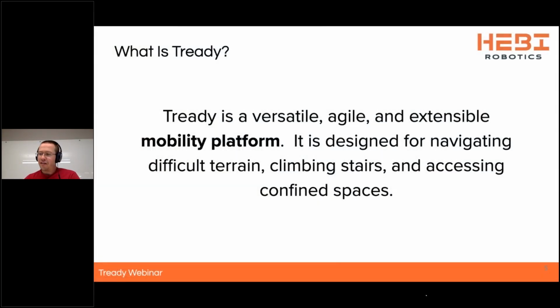So first of all, if I had to do a textbook definition for Tready, I would say it's a very versatile and agile mobility platform. What we introduced was definitely a robot with a set of specs and capabilities, but it really is one example of a set of tools that we've put together that I think form a mobility platform. And it's focused on going outside in difficult terrain, climbing both natural and man-made obstacles like stairs.